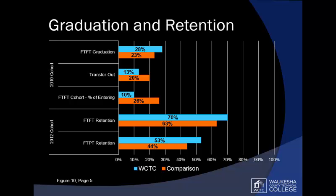Now, the things that probably are most interesting are all squished into one slide here, and that is our graduation rates and our retention rates. So, first off, our first-time full-time graduation rate was 28%. In most years recently, that has been 30%, but this year it was 28%. It's been in that range before. It is still 5 percentage points better than the median of that comparison group I showed you earlier on. So that's pretty nice.